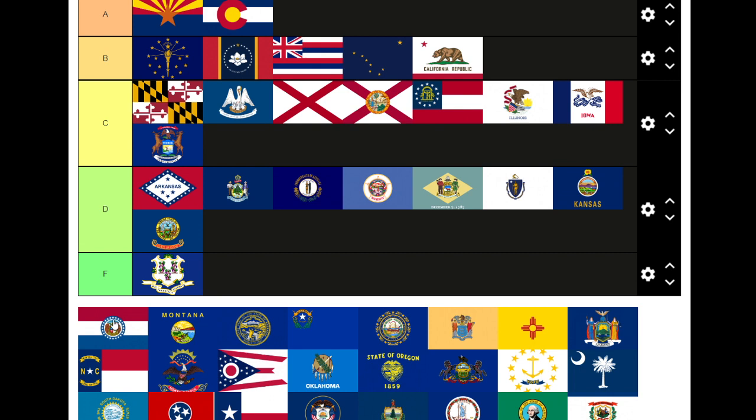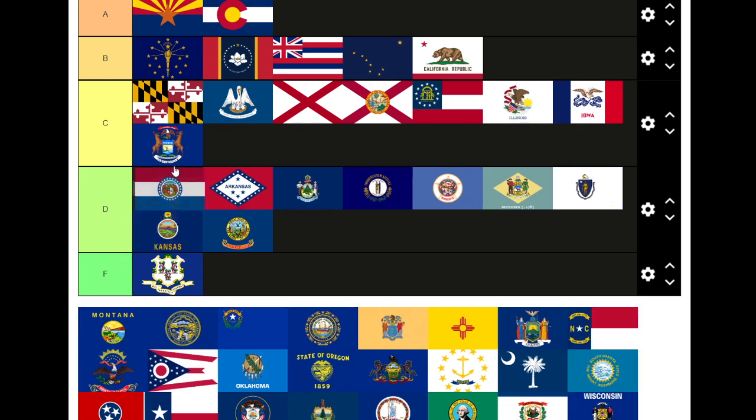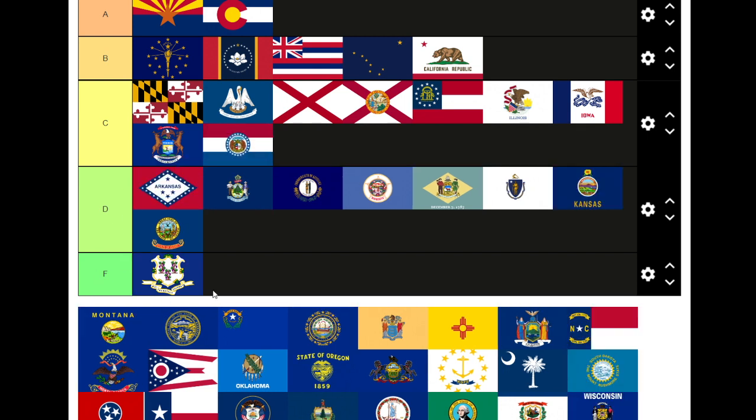Missouri. At least it's not a blue background with a state seal on it, but it's still a state seal. I can't talk today. State seal, and not a very good one. Here. Montana. Another blue background with the state seal on it.